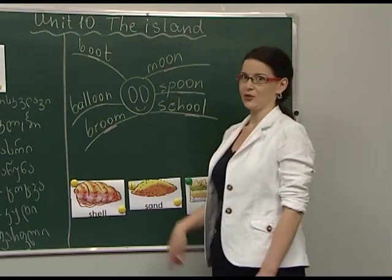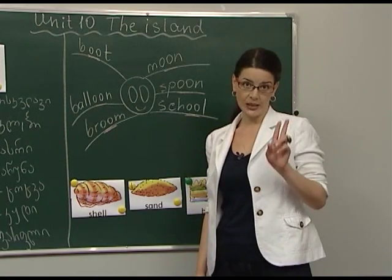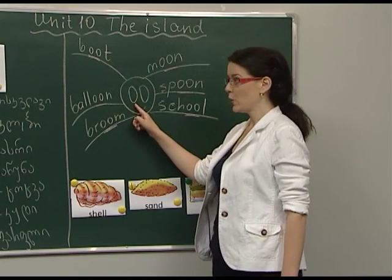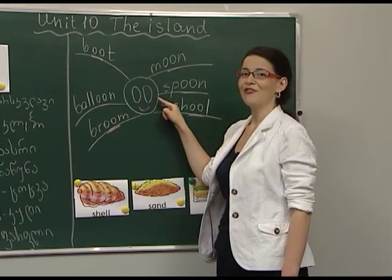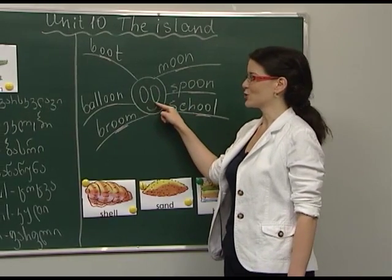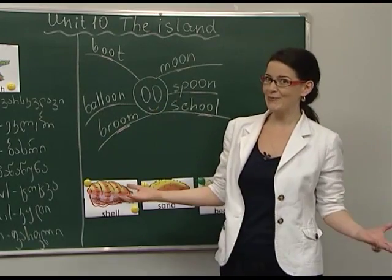Please look at this part of the board. And you can see 2 letters. O and O. Double O. But you can see it like a funny face, like a happy face. Two eyes and a happy smile.